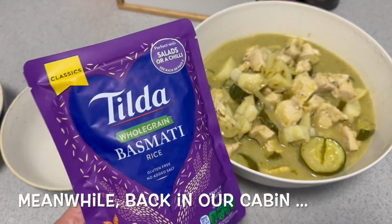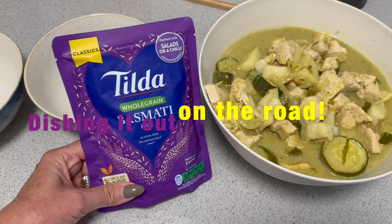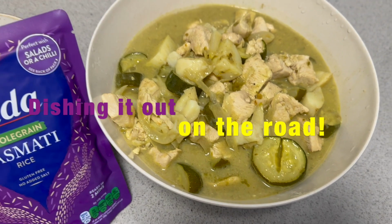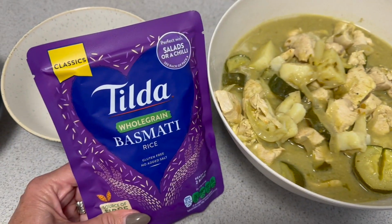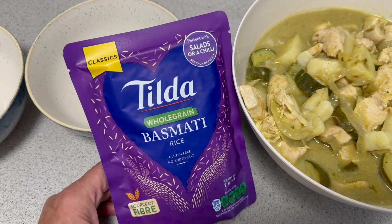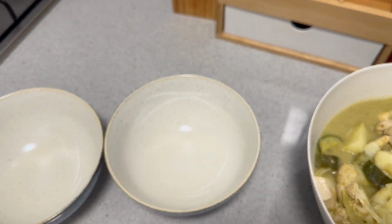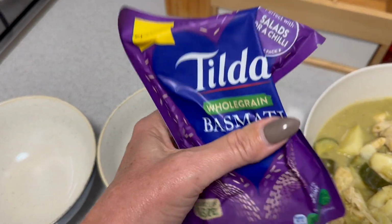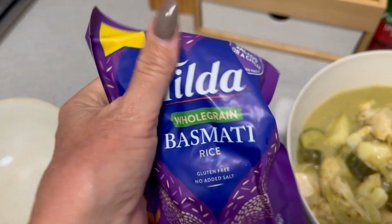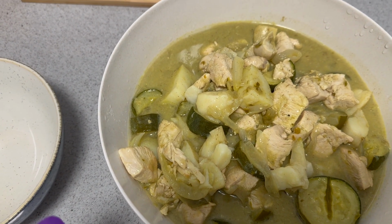Okay, so now we've got to heat the rice up because we've come a whole 24 hours and we've got cold curry and uncooked rice. So I'm going to tear the packet open, squeeze the packet and microwave it, and then heat up the curry, and that will be it.